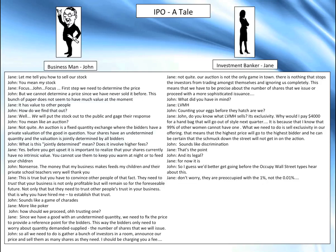Sounds like discrimination. That's the point. And it's legal? For now it is. So I guess we better get going before the Occupy Wall Street protesters come and hear about this. Don't worry, they're preoccupied with the 1%, not the 0.1%.